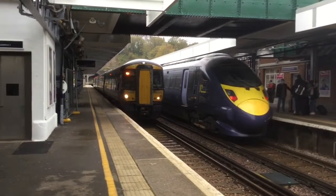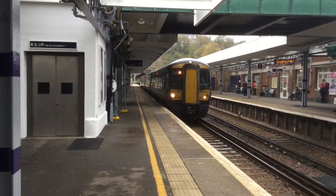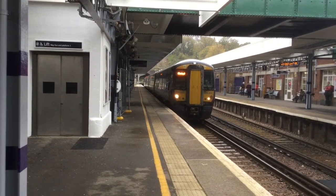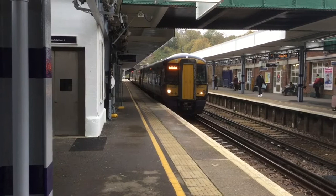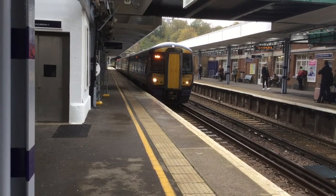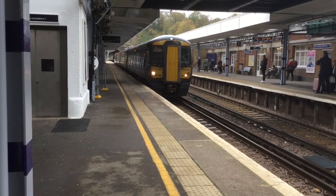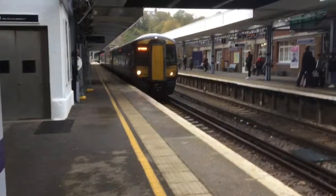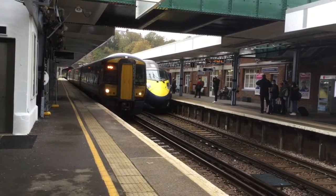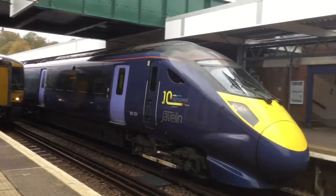Now, interestingly, it had a mask on the front, but it doesn't on the rear. That's interesting. So, let's see what else shall turn up. Okay, the next train to arrive in behind 375605 will be a Southeastern class 395 to St Pancras International. 375708 and her companion will be working the 952 to London Victoria. This is 395024.